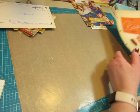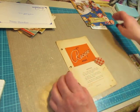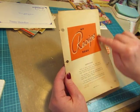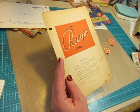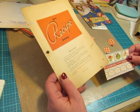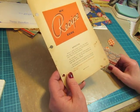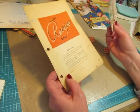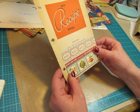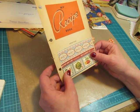So this was the front page in the original book, and I decided I would keep that. I like that, my recipe book, but I can cover up the instructions for how to use the book, because basically you're just writing or gluing recipes into the book. So I cut this piece to just glue on as a pocket.